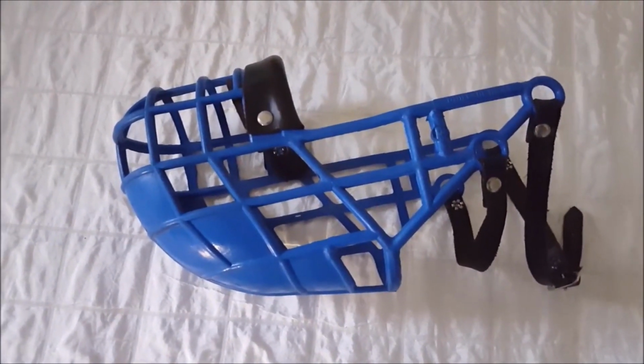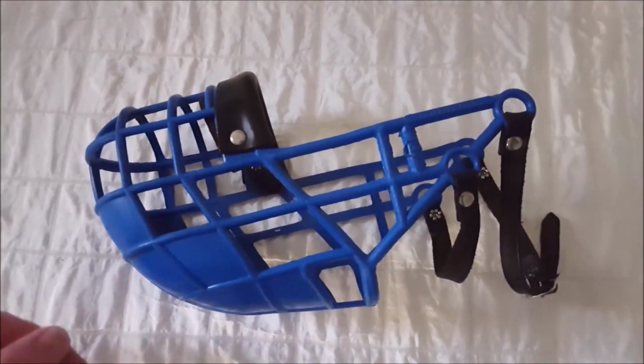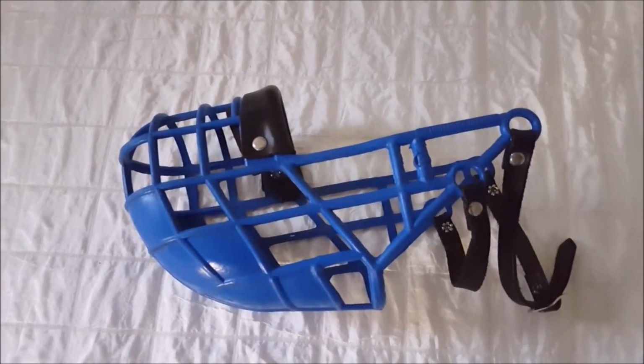So even though we're not using the muzzle at the moment, we have it handy. Again, if we're going to daycare or going anywhere like the vet and he's got to get a procedure done, just having the muzzle can be quite useful. But that's the muzzle there. Nothing to worry about, just keeps him safe.